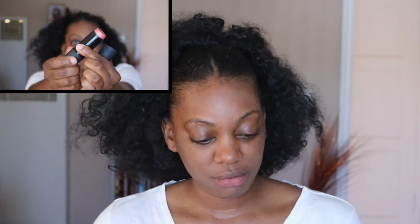I am taking this NARS The Multiple, and it's basically this stick highlighter blush thing in the shade Orgasm, which is their signature shade. Essentially, you can use it on top of makeup, but I'm going to use it underneath today because, again, we're going for that super simplified look. So I'm just taking it at the higher points where I'm usually highlighted, which is usually my cheekbones, on my forehead, a little bit on my chin, and down the bridge of my nose.